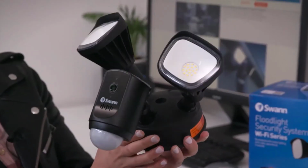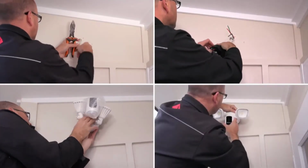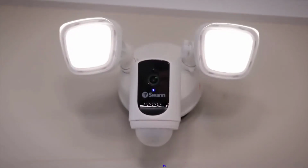The floodlight uses Wi-Fi, but is fully powered as it connects to existing floodlight wiring. In Australia and New Zealand, the installation must be carried out by a licensed electrician. In other countries, an installation by an electrician is not required by law, but Swann still recommends it.